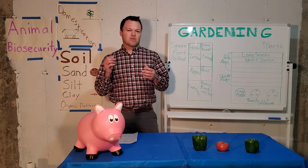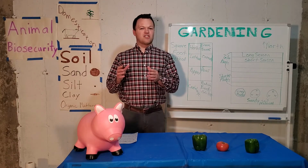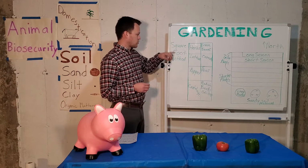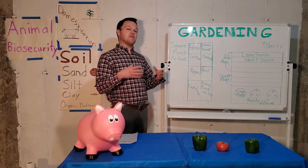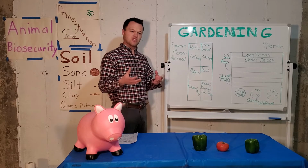So the first thing I want to start out with is when we're planting a garden, whether you live in town or in the country, whether you have a large area or not, there's 2 things we're going to talk about. One of those methods is called square foot gardening. What this means is you take a 4 foot by 2 foot area and you build maybe a raised bed where you have 2x12s on the side to build the soil up.